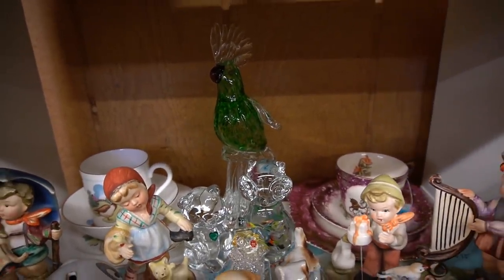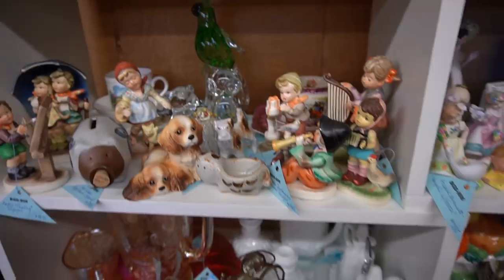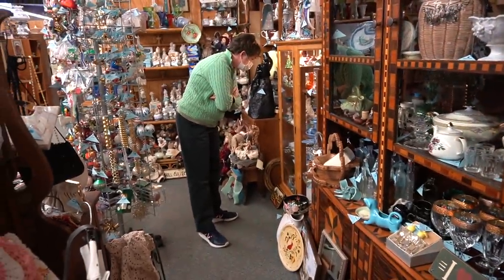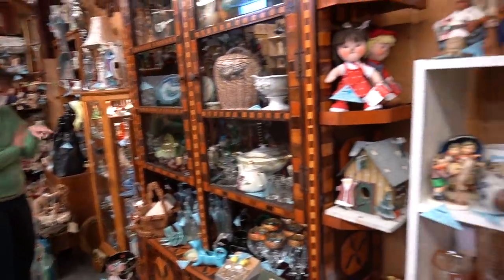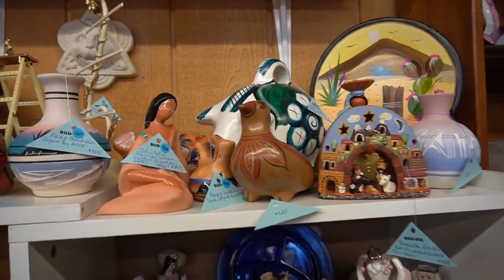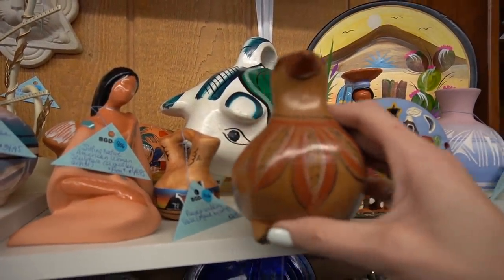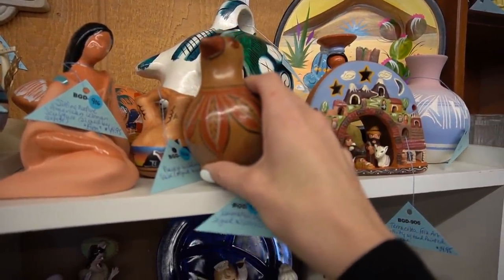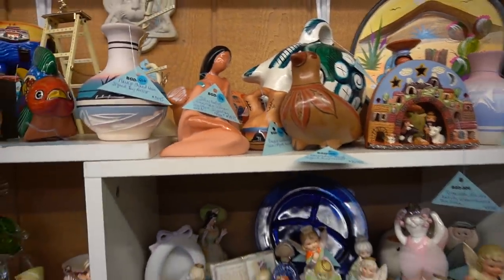We've also got a cockatoo back there. It is an art glass cockatoo, but it is not of Murano quality. I did like this Mexico art pottery bird. I thought that was nice. The last one I bought actually had a crack on it.